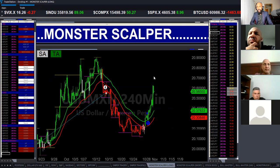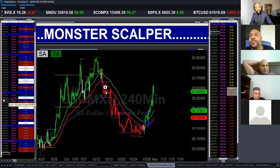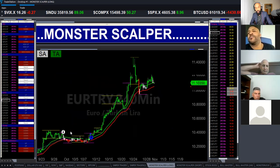Okay, so think of USD ZAR as the leader. That's the top pair in the dollar group. Look at EUR ZAR, so Euro ZAR. That's the top pair in the Euro group. As a matter of fact, the Euro TRY and USD TRY, the Turkish pairs, have been moving for a while. We should be in those pairs also. We should have been in those pairs for a while now.